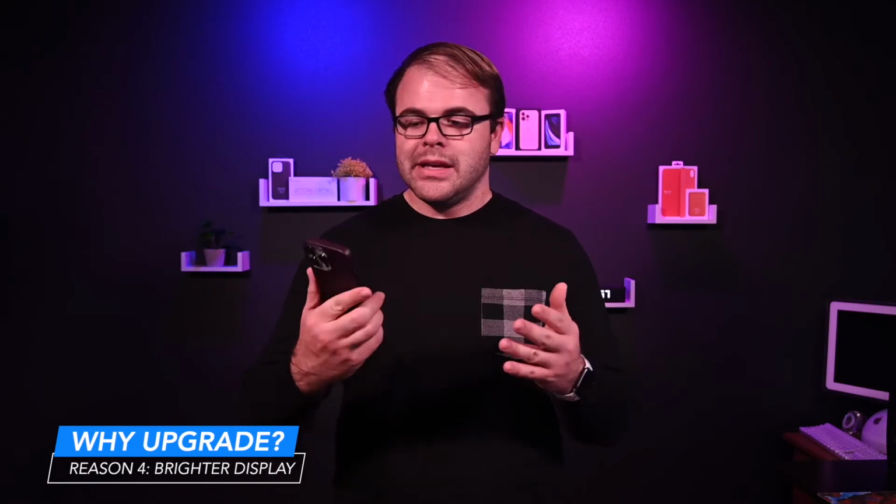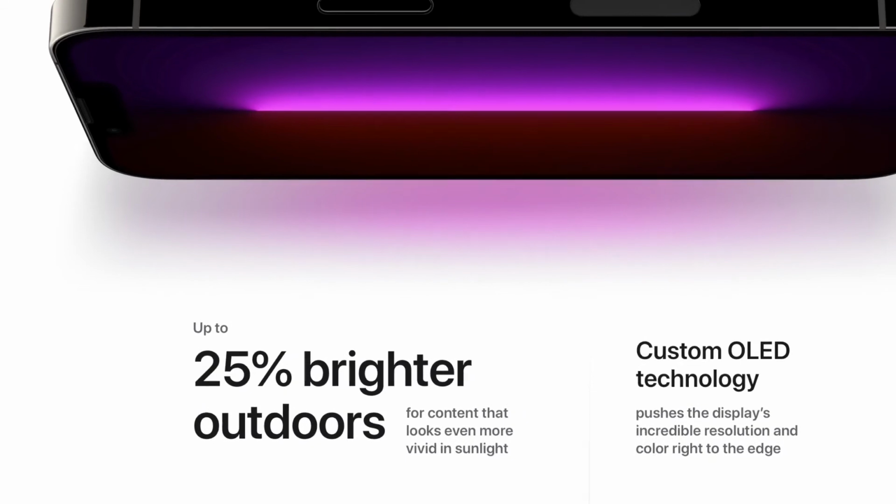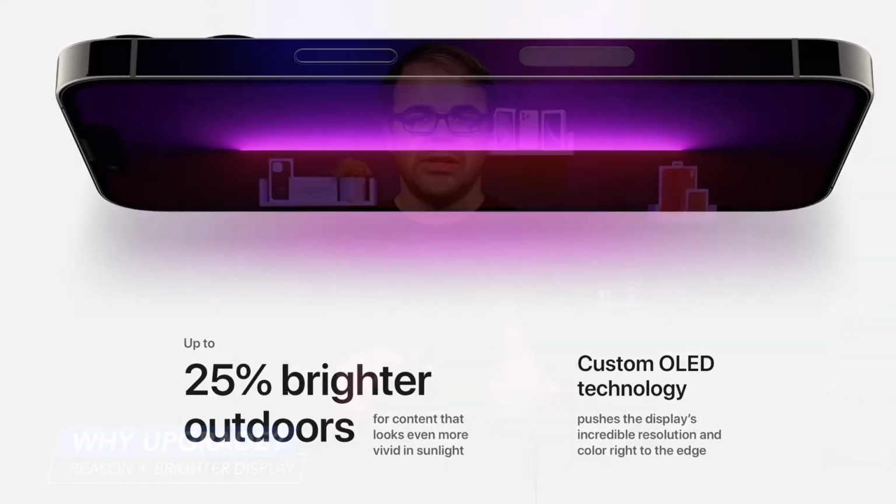Reason number 4 that I upgraded this year, while a small one, is the fact that the screen on this device can now go up to 1000 nits in peak brightness in typical use situations, as opposed to 800 nits on the iPhone 11 Pro series.